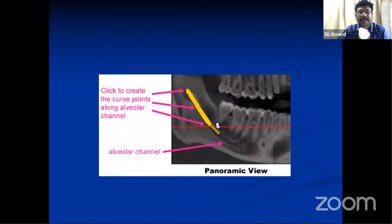So for that you have to trace the points starting from here. You trace it in the next section through the axial, coronal, sagittal. You can use any of the sections to check for the alveolar canal and then the nerve canal, and then connect those dots to obtain a path.